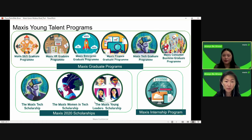And aside from graduate programs and scholarships, we also have internship programs. For internships, we have both technical and non-technical roles. For technical roles, we have availabilities in the areas of network, cybersecurity, IoT, and advanced analytics. So we have a lot of technical internship roles that you can definitely check out. After this, we can put the link in the chat box, so you can just click on the link and see what kind of roles we have for young talent opportunities.